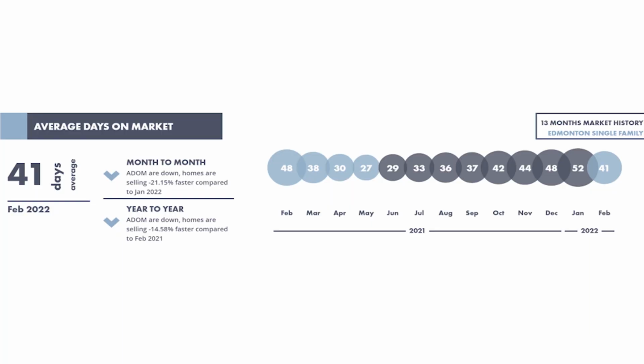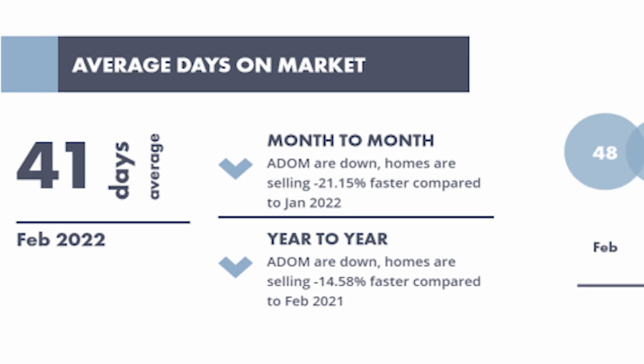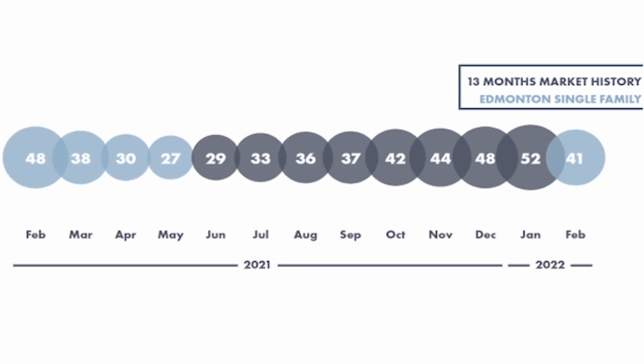Now, if we look at the average days on market for February, we were at 41 days on market for single family. That's down compared to January. So it's 21.15% down, or faster compared to January. And year over year, it's also faster, 14.58% faster compared to February 2021. So you can look at the average days on market sitting at 41. In January, we're at 52. And so this is already stronger than last February, not as strong as March last year in terms of days on market. And you can see that the numbers got down to 27 in May, was the lowest that we had last year. So I wouldn't be surprised if this number drops as well.